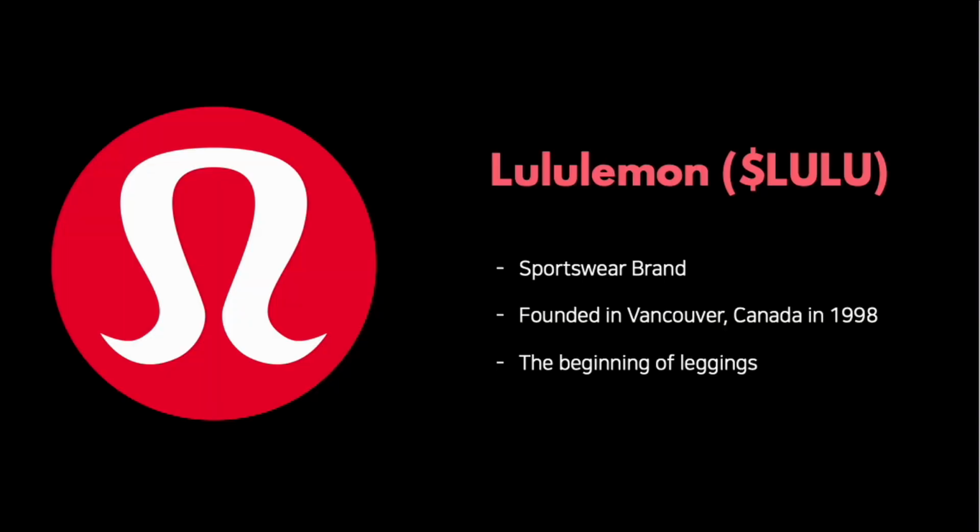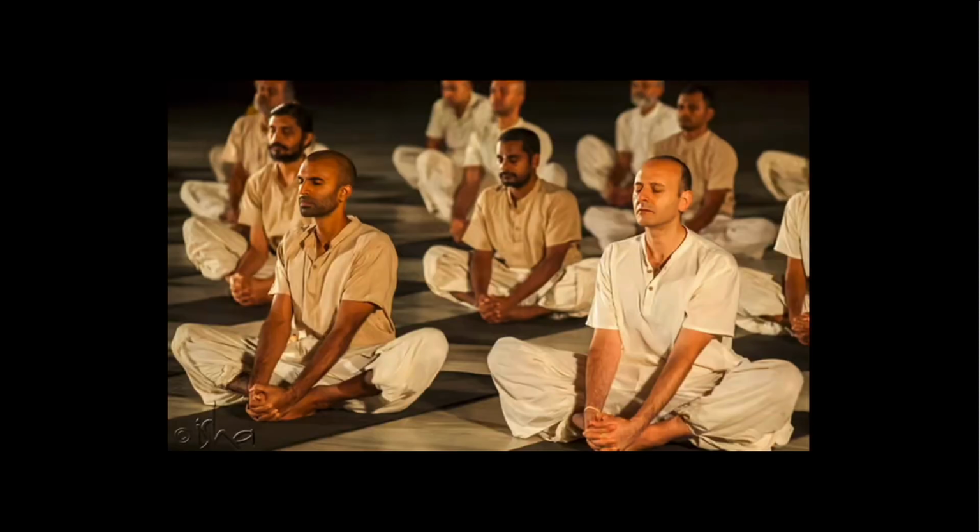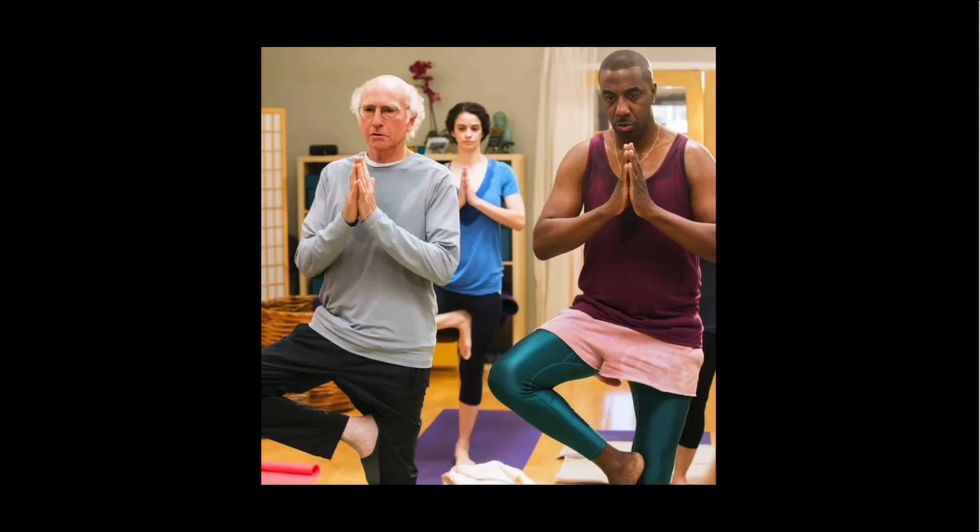Now, before we begin, I'll provide a brief explanation on what Lululemon is for those of you who don't know the company. This is a sportswear brand that was established in Vancouver in 1998. Essentially, you could say that this company created the leggings that we see today. The founder went to a yoga class with his wife and found out that people were wearing clothes made out of cotton, so he felt the need for a more functional sportswear.